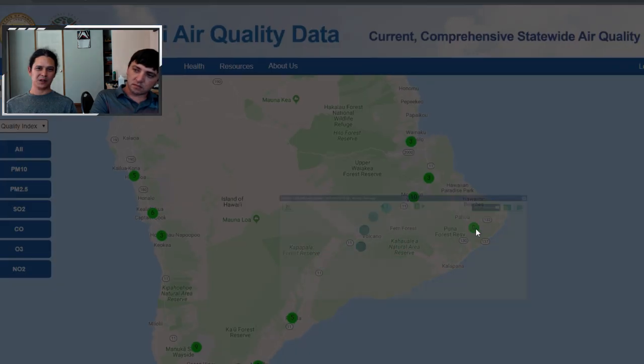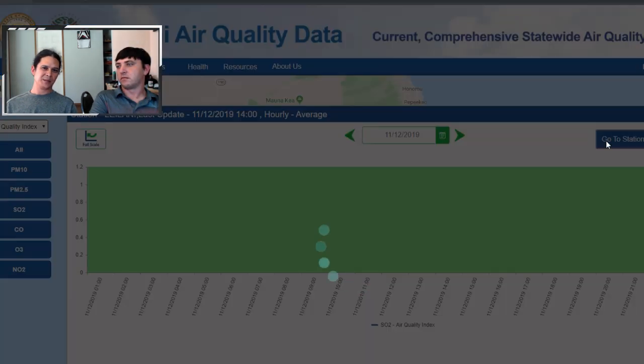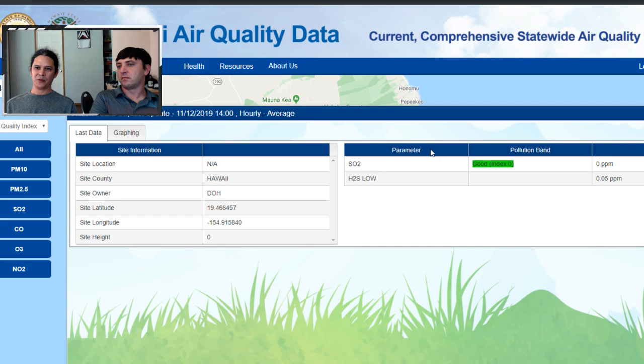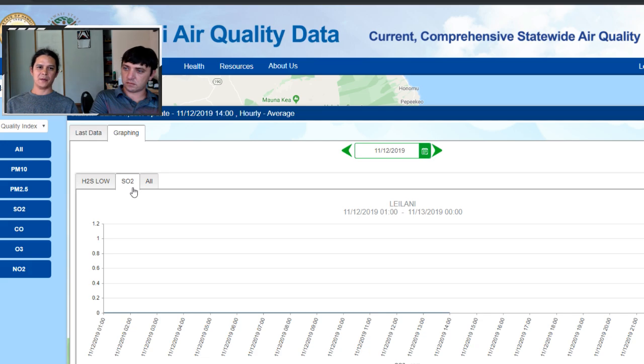But so what you can do is you can click on the actual station, and the first thing that pops up is a summary, a particulate summary, but you can click on and go to station info. And if you watch the mouse here, you click on the graphing, and you can then look at the tabs. Now we're looking at H2S in Leilani, and by default it's showing the last day.